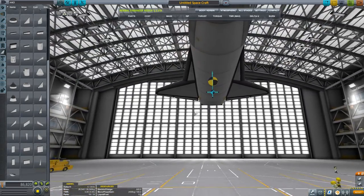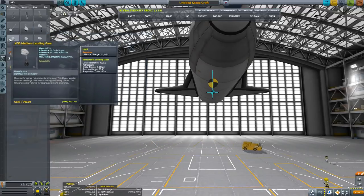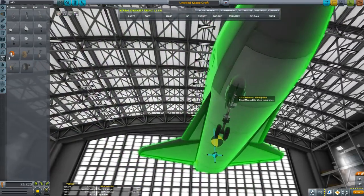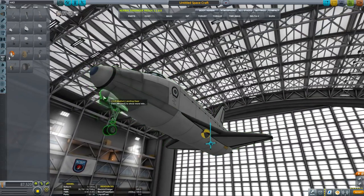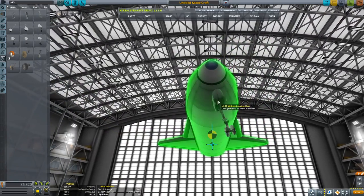So let's put on the wheels now. Of course, this is a very complex craft, so it does have many parts to it. So we're still going to be building for a while here. Now, in this case, I like to use this gray forward segment because we saw that the wheel, the open part there, almost touches the front of the nose cone. But now in this case, it does slope upwards a little bit.